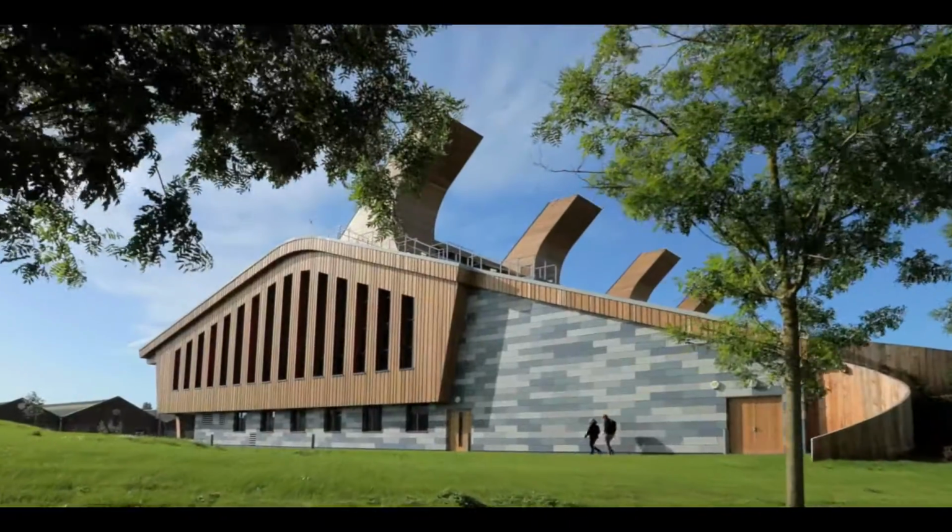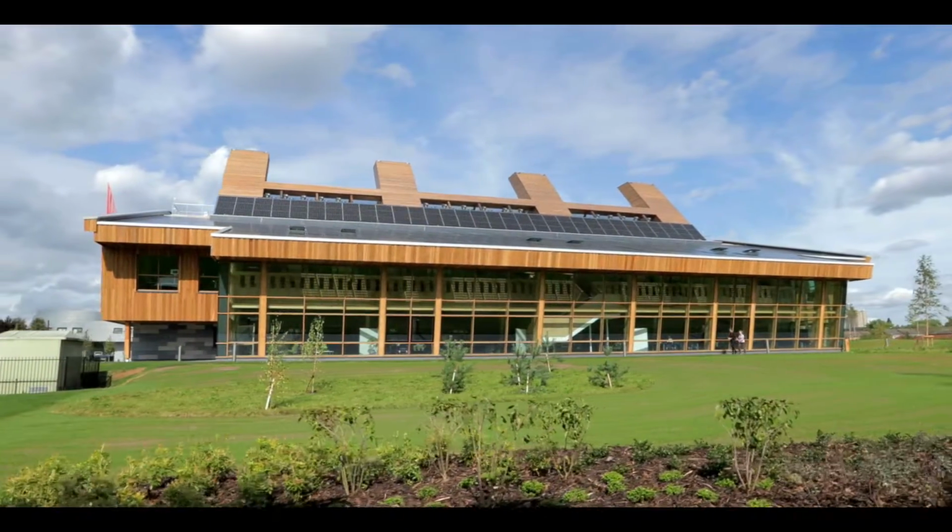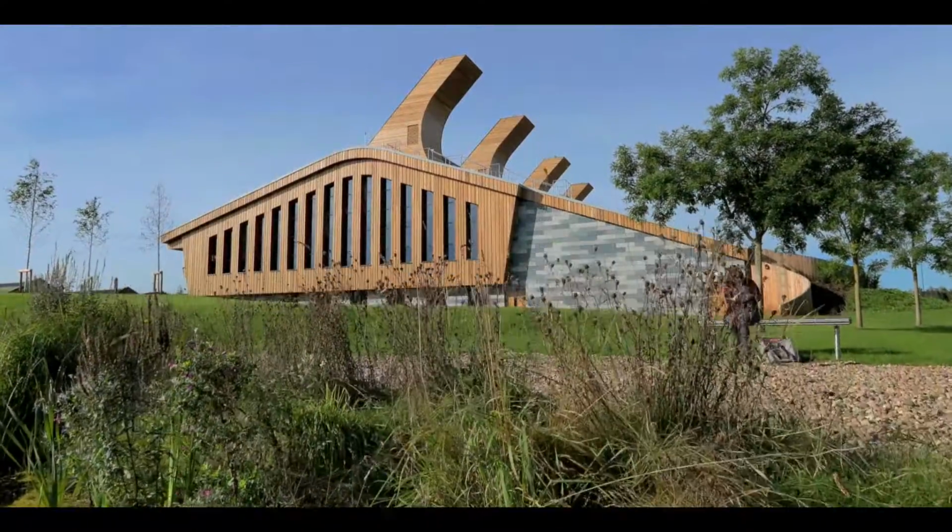So this building is designed to be spiky. It's designed to make people feel differently. It's designed to make people think differently, so that they design every aspect of their chemistry, so that they feel every aspect of their chemistry.